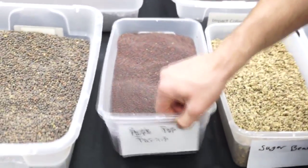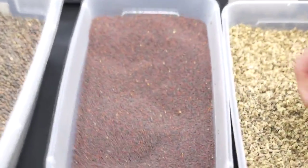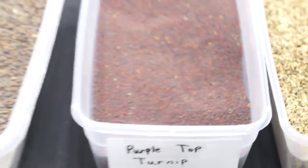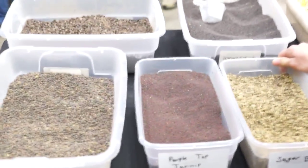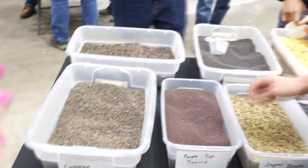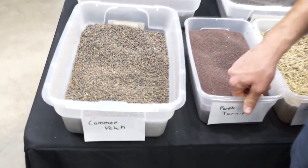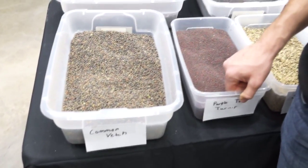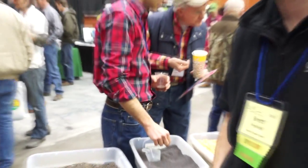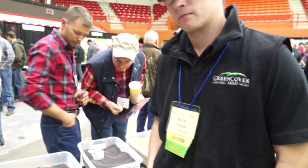Your turnips, they can be used in the spring and fall. These are purple top turnips. They're used for nitrogen scavenging and also as a grazing crop.